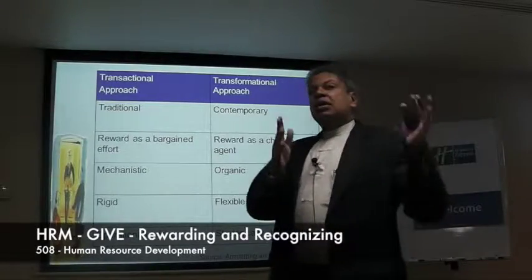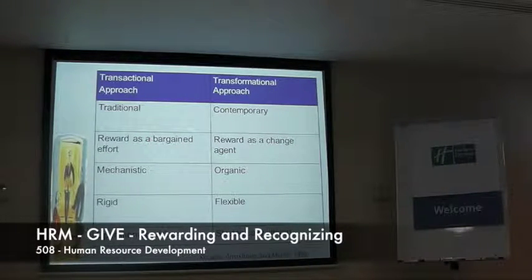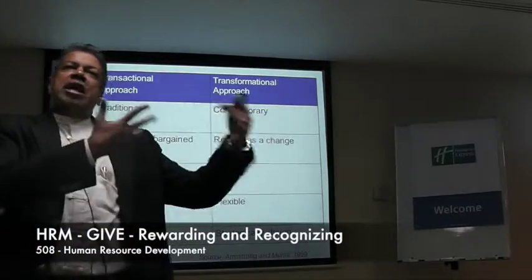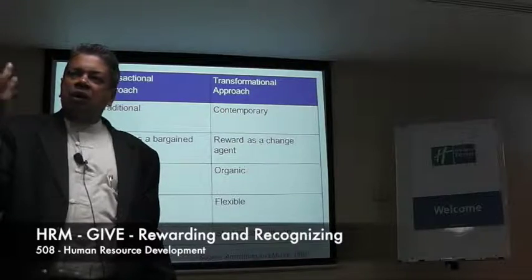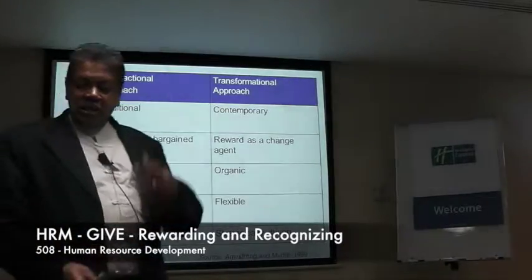Traditionally, people followed a particular way of rewarding employees. What is the transactional approach? Reward as a bargain effort. You ask for a salary, you bargain for it, you insist on it, you even go for strikes to get the salary. Transformational approach is more contemporary. Reward as a change agent. You drive change, and the reward you get for that change initiative is your financial or non-financial recognition. And this is very mechanistic. You have a fixed formula and it is applied. Your monthly salary is fixed. Here it is organic, which is lively.